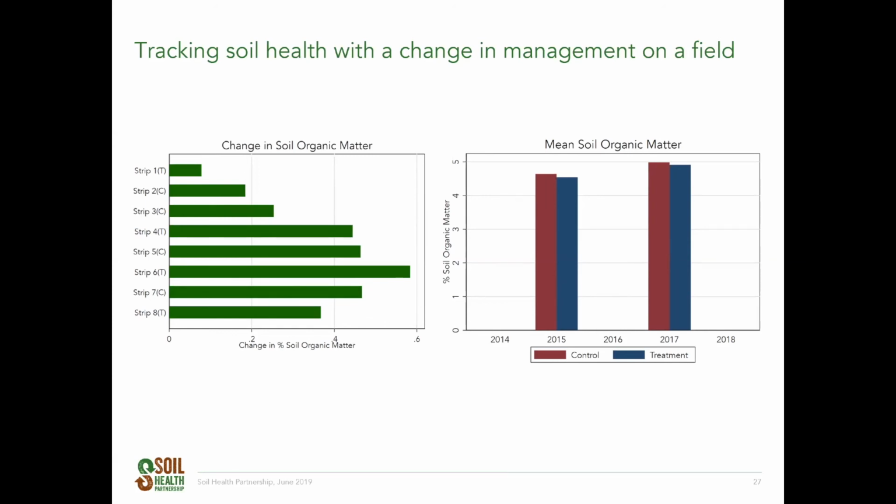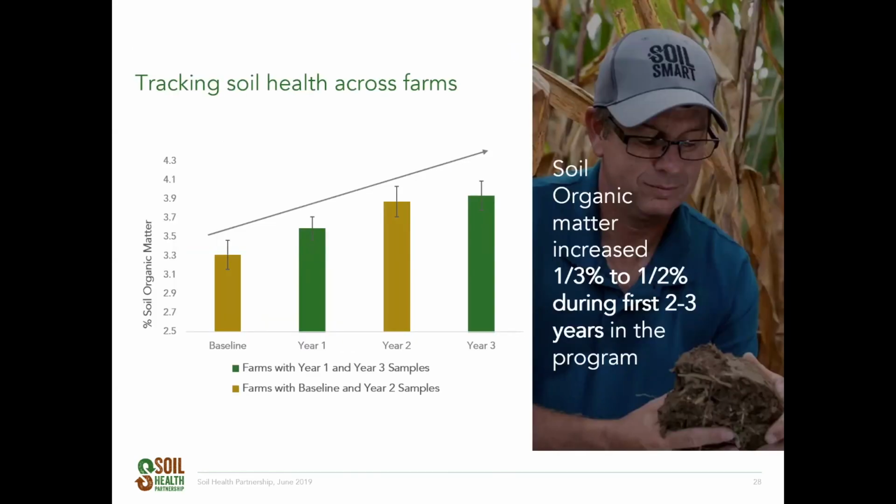And we think that this is also really important. It's great to give a farmer results, but we need to be able to show them how the change in management is impacting those soil health indicators. We also want to be able to aggregate these results across the SHP farm network to see if there are changes in management that are having an impact more broadly.